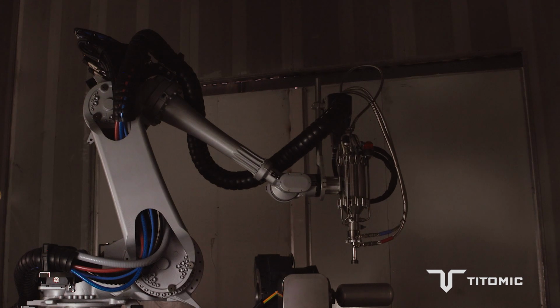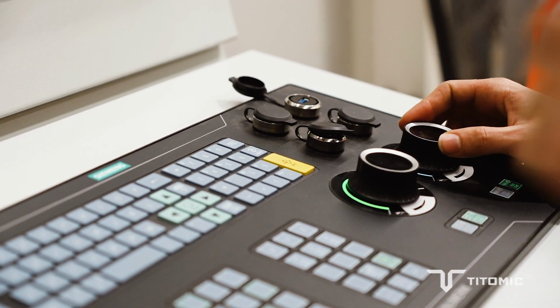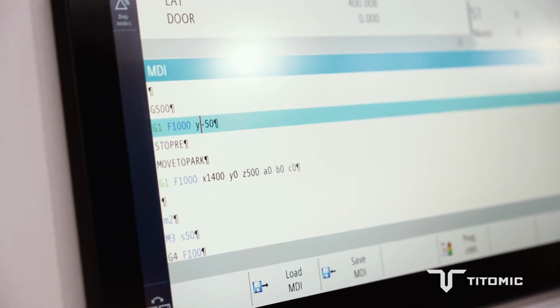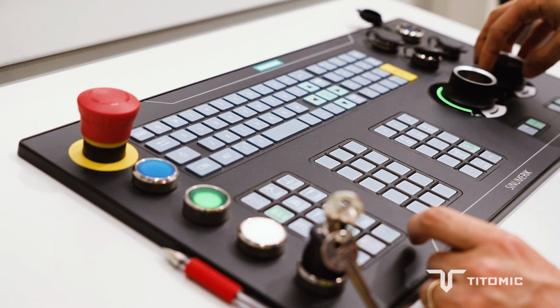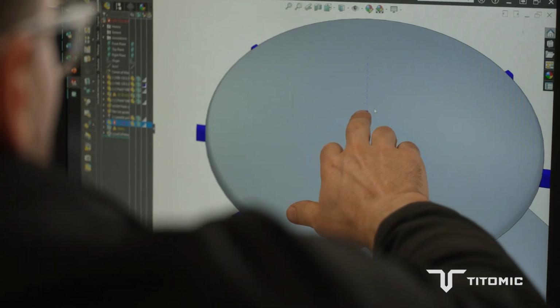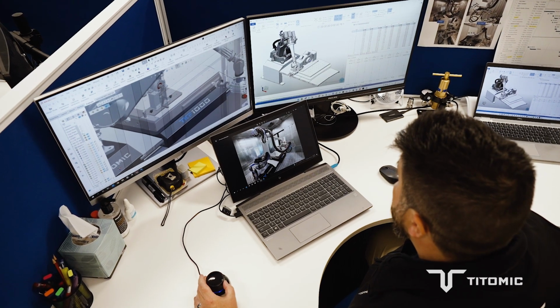So with the TKF 1000, customers get to apply cold spray into their current application with tested and proven spray process and spray parameters without going through the whole testing phase, which has been done by us, which will contribute to customers' success and also improve their capabilities in terms of production lead time and also the design flexibility.